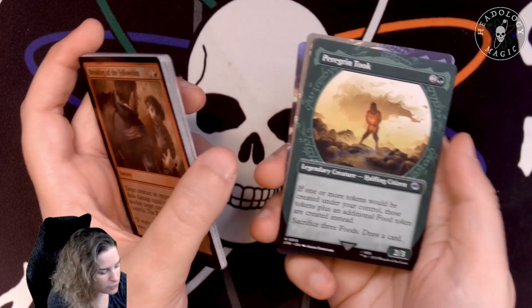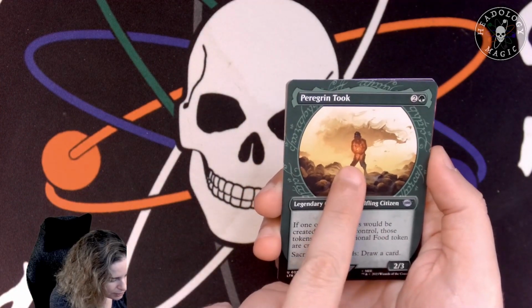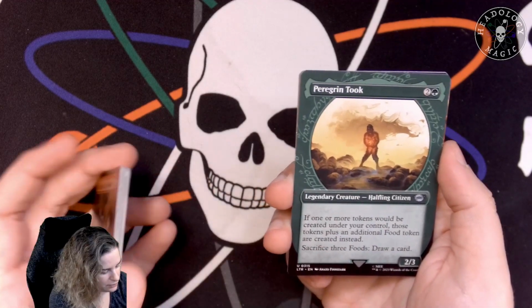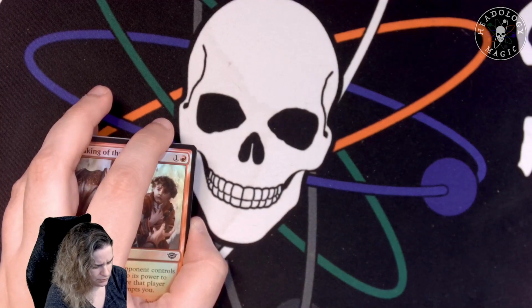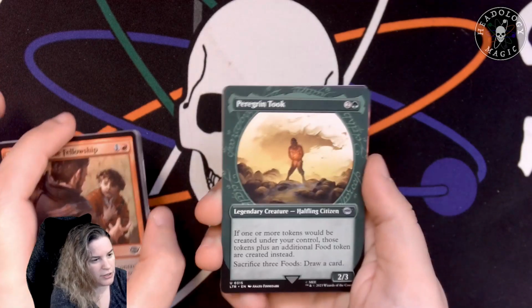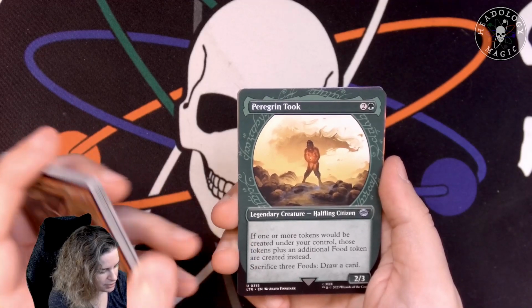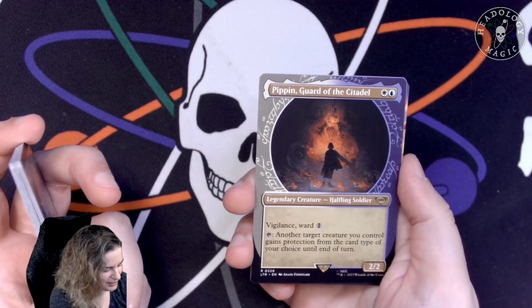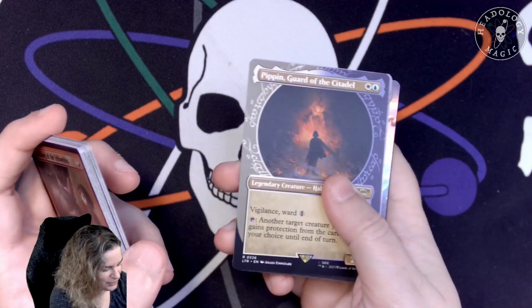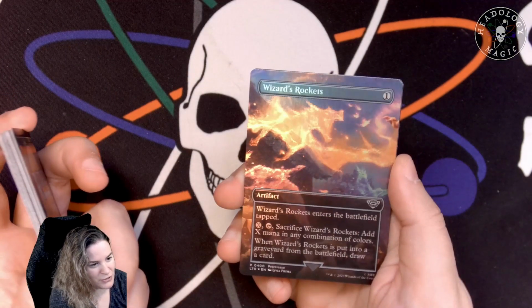Peregrin Took. I don't understand this artwork either. I don't understand what's happening there. What is he cradling to his stomach? Why is he hunched over? I don't get it. This one I don't understand. Somebody explain this artwork to me. I'm not getting it, and I'm sure I'm just missing something. There's Pippin, Guard of the Citadel. Nice. Very nice. Mirkwood Bats. Wizard's Rockets. Yeah, the Wizard's Rocket's there.